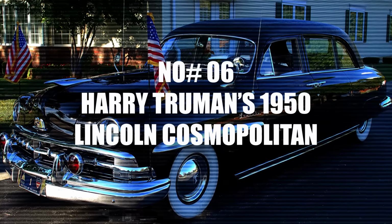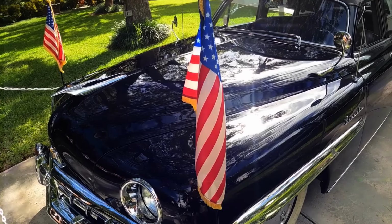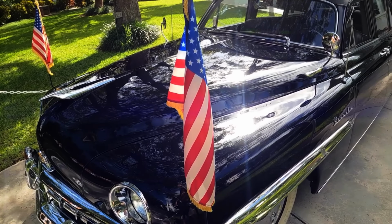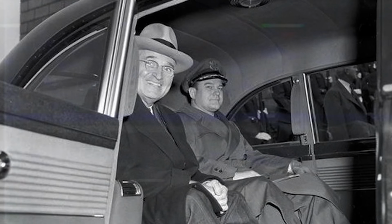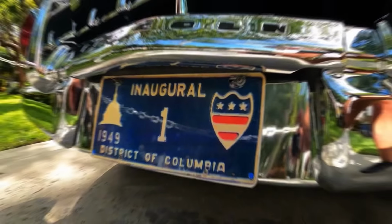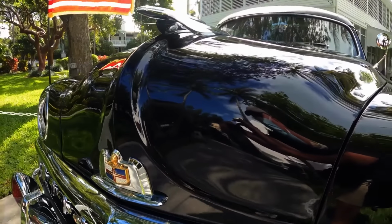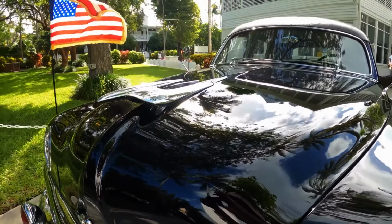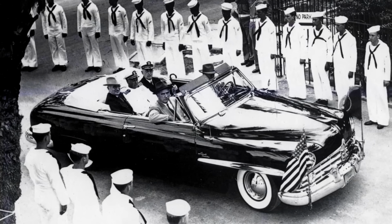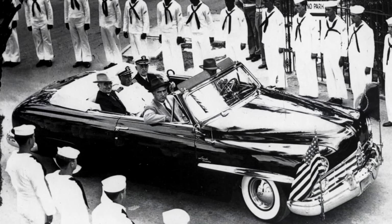Number 6. Harry Truman's 1950 Lincoln Cosmopolitan. Our next highlight is the 1950 Lincoln Cosmopolitan limousine once owned by President Harry Truman, a vehicle that stands out as one of the most iconic and luxurious presidential cars in American history. The 1950 Lincoln Cosmopolitan was a real powerhouse, rocking a 5.5-liter V8 engine that cranked out 152 horsepower and 265 pounds-per-foot of torque. This bad boy could hit speeds of up to 100 miles per hour, which is pretty impressive considering how big and heavy it was.